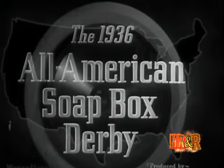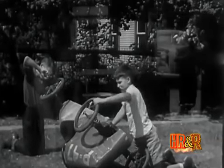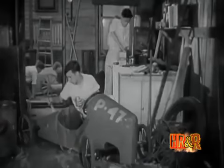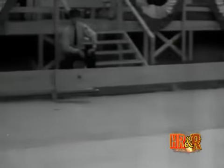Every spring, in thousands of attics, garages, and basements throughout the country, thousands of young Americans set to work building their entries for the All-American Soapbox Derby. The All-American is the greatest amateur sporting event in the world because it combines both the ingenuity and creative spirit of young America with the natural racing and sporting instincts of boys of all ages.